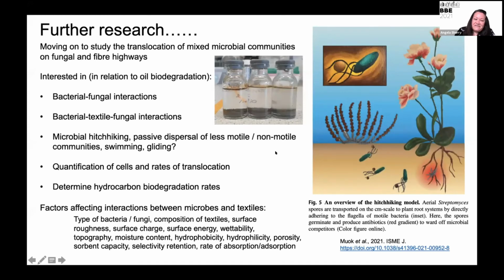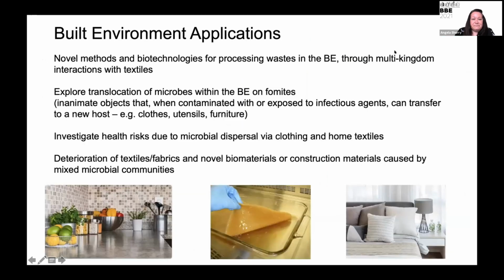We'd also like to quantify the cells, as I mentioned, and the rates of translocation in some of these videos that we're taking on the confocal as well. And obviously to determine hydrocarbon biodegradation rates to see whether we are getting this enhanced biodegradation when we've got more than one hydrocarbon degrading component of the consortia. There's many factors which affect interactions between microbes and textiles, and going forward we'd also like to look into some of these a bit further, and they're just listed there.